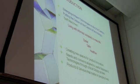So, emerging ambient technologies in the 21st century, and here's the first key, putting the citizen at the centre of technology. Soft machines, living with informed complexity to make life easier, safer and healthier, have purpose.